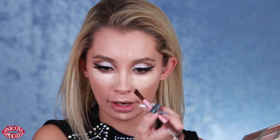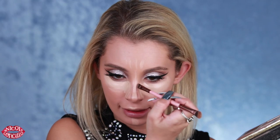And then to cream contour, I'm taking the Tarte Pro Glow Palette, and I'm taking the color shade right here. And this is J.D. Waitie's brush, and I'm just contouring with this. This is the best color to contour with because it's more on the cool tone side, so it looks more natural. Blending everything out with our beauty blender again.